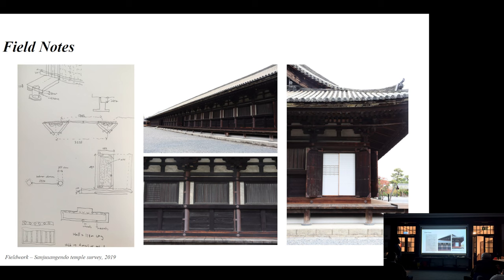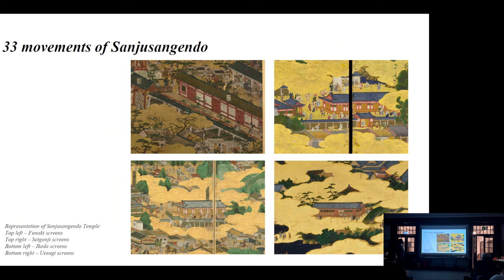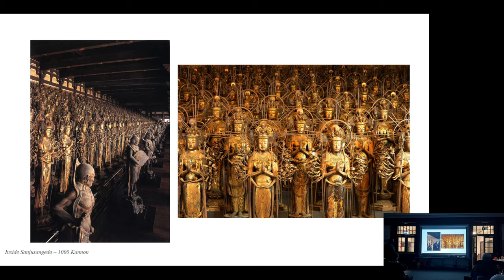And essentially, even the paintings try to hide the full extent of the building by not showing it. So often, half the building is covered in cloud, or they haven't drawn it to its full extent because it would seem really out of proportion. But I was quite interested in understanding this, because it is one of the few buildings that is still intact from the time of the painting. So I was quite interested in the representation of this space. And inside the painting are these 1,000 statues of the Kannon.